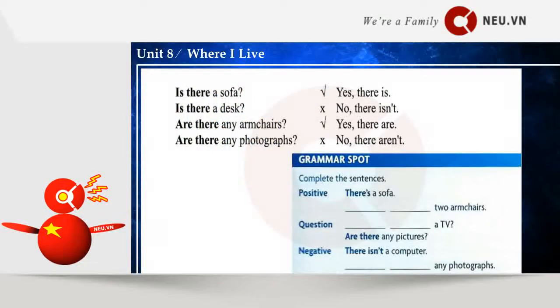Script 8.4. Questions and answers. Is there a sofa? Yes, there is. Is there a desk? No, there isn't. Are there any armchairs? Yes, there are. Are there any photographs? No, there aren't.